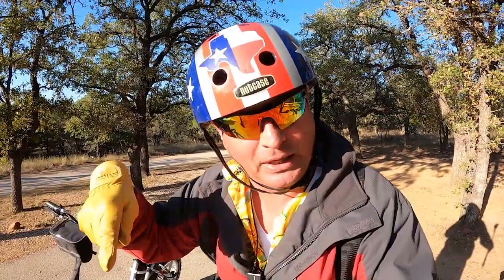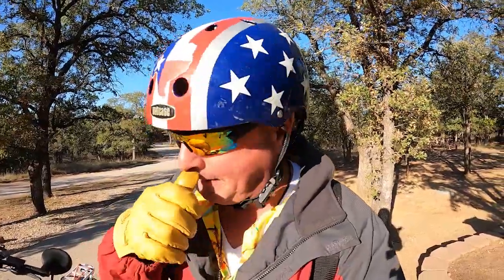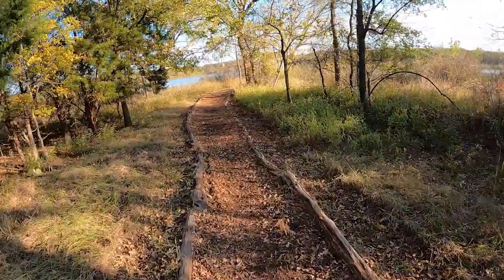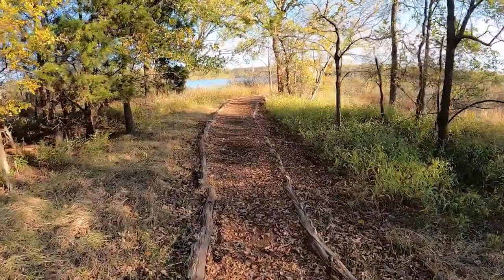On my last visit, my first, which was my last visit to Lake Mineral Wells State Park, this is where I saw the mountain lion. So just know that. All right, let's go see some more stuff. They've made some improvements since my last visit. They made this trail a lot better.